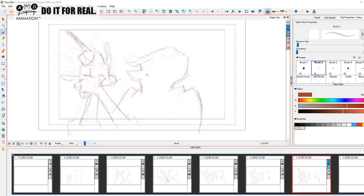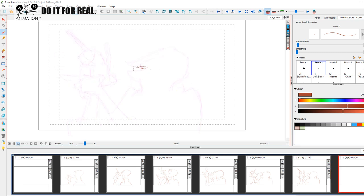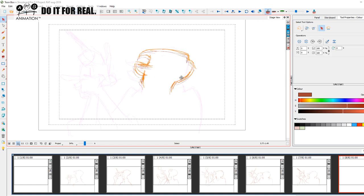So let's go on there and think about this. So this is going to be angling up, the head is angling up, the hair is angling up, so this will be moving like this back on itself. So there's not much of a movement there. Perhaps it has moved up a little bit more.